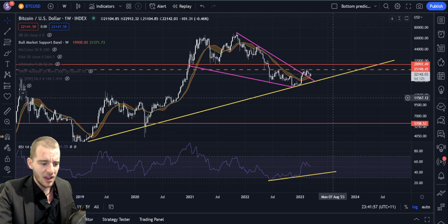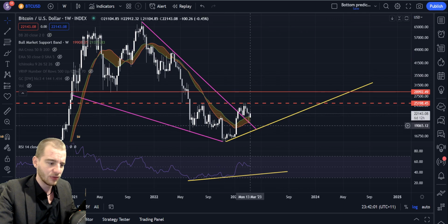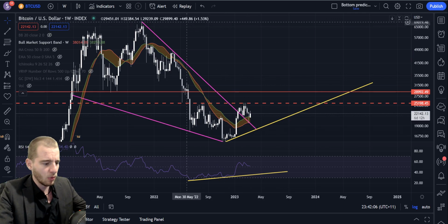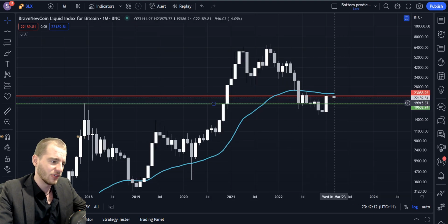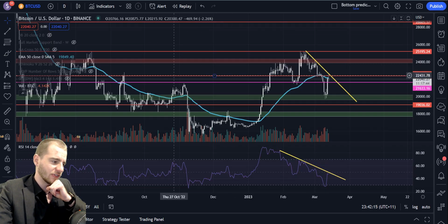region, such as the support stemming from the weekly chart in the pink descending wedge formation being retested, the support stemming from the bull market support band, and of course the support stemming from the monthly chart at 19.6k in that green zone there. So we had a bunch of support. That was a very clear long level, and I discussed that quite extensively.